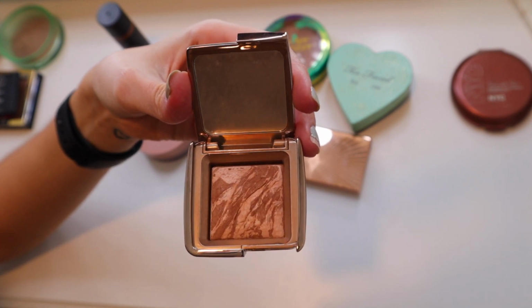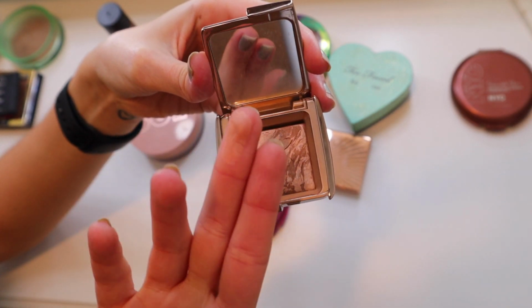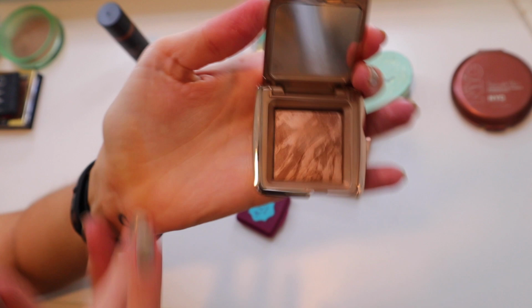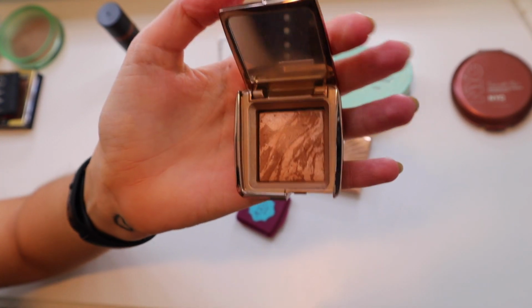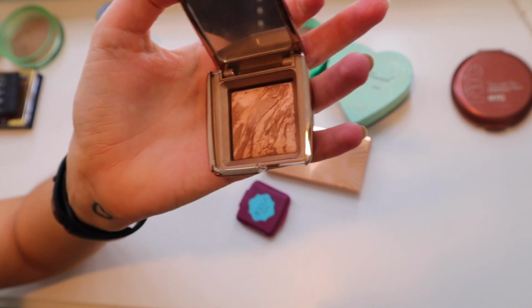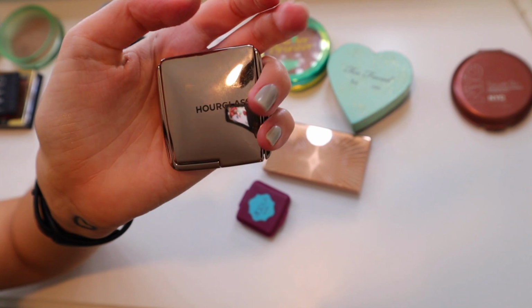I would recommend a mini over a full size any day, and it's just a beautiful shade. It really has such a nice consistency. You know how Hourglass bronzers are. It's very light, so you can be really heavy-handed with this without any problem. I love to travel with it. It's beautiful for my skin in the winter. Hourglass knows what they're doing.